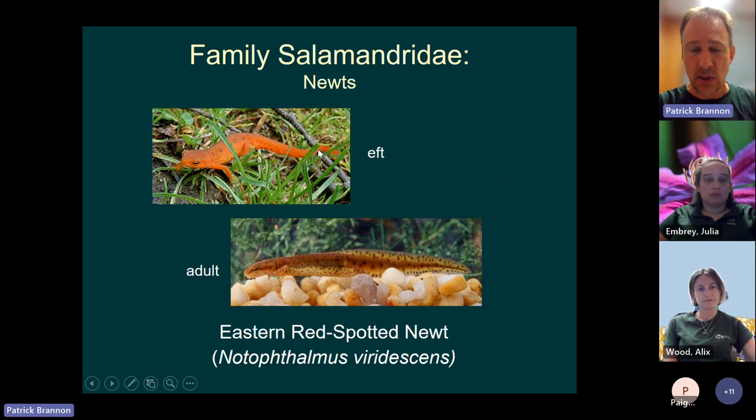And then over the next 6-10 years, they transform again into the adult stage, which is olive green, has little red dots, and has a flat tail, and goes back to the pond again. So it goes from the pond to the forest, and then back to the pond. And if you'll notice, even as an adult, it has red dots. But in this eft stage, it's this bright, almost fluorescent orange-red color.